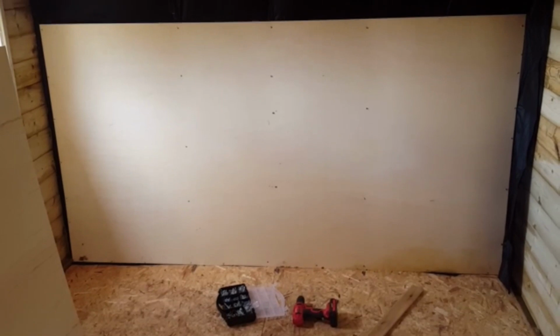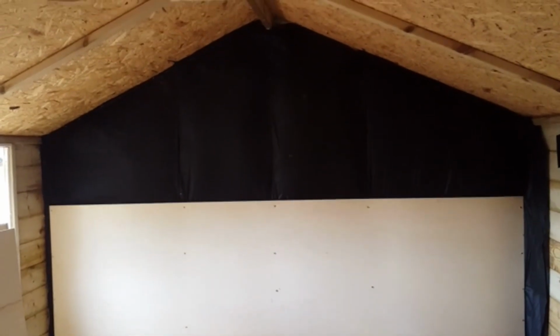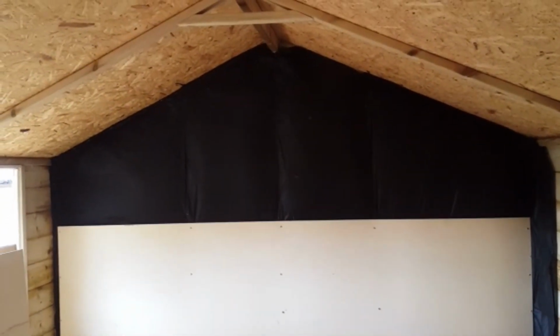Well, that's the first panel in. That was a bit of a chew. I can't imagine that the top's going to be easy either. There's some odd shapes there, but we'll see. Well, we're making progress. That's the gable end wall in, insulated and lined.